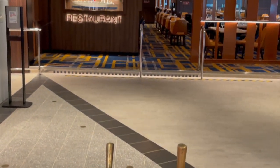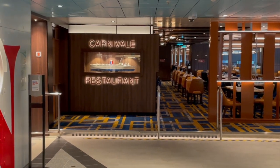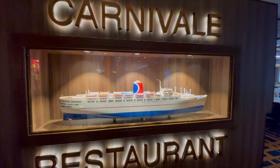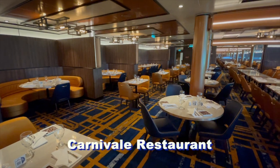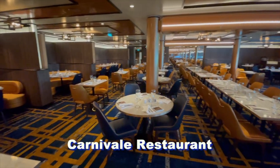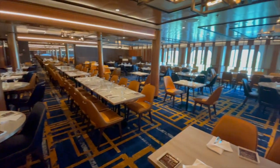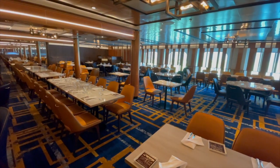Just after the Golden Jubilee, the Carnival restaurant features a nice model of its namesake ship removed from the recently scrapped Inspiration. The Carnival is one of two main dining rooms on the Carnival Celebration. And now Glenn will give us some background on the rest of the zone that encompasses the Golden Jubilee.